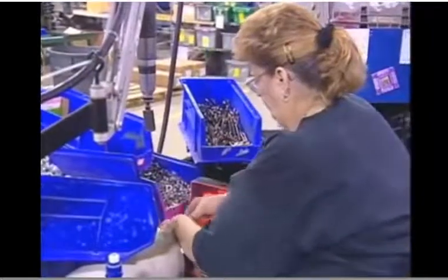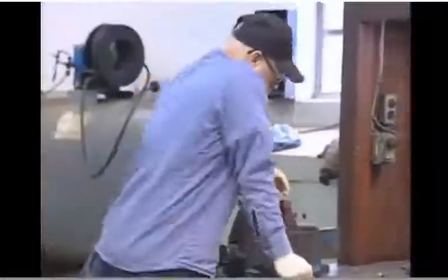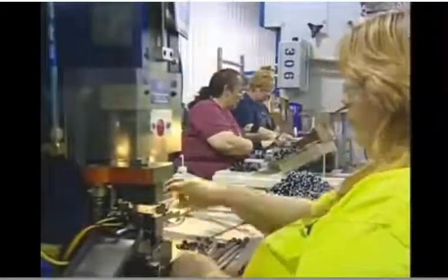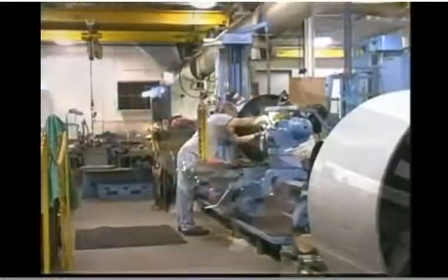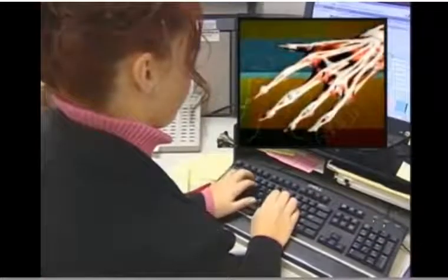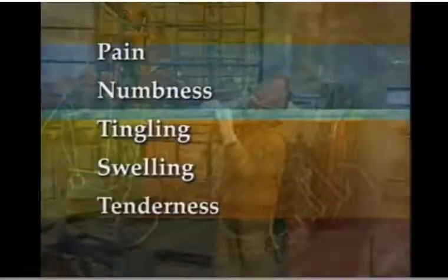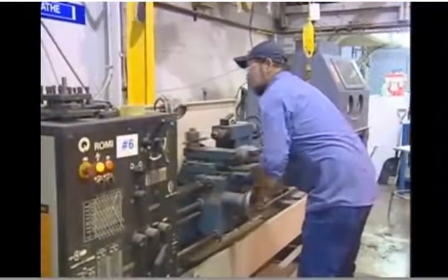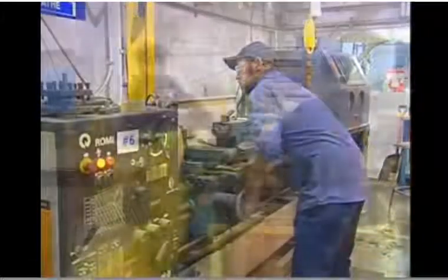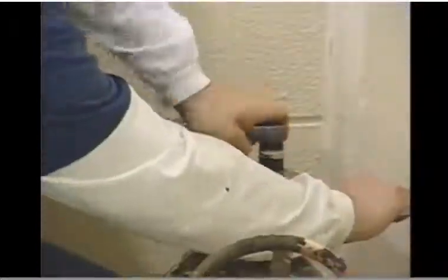Musculoskeletal disorders, MSDs, also referred to as repetitive motion injuries, are caused by excessive force, excessive repetition, and awkward posture. These types of injuries are beneath the skin to the muscles, tendons, and ligaments of the hands and wrists. Common symptoms can include pain, numbness, tingling sensation, swelling, and tenderness to the touch. MSDs are not the result of a single event like other hand injuries, but are the result of cumulative exposure to the risk factors mentioned earlier.